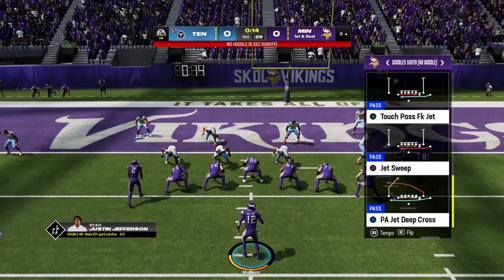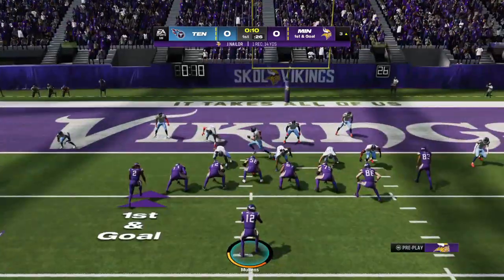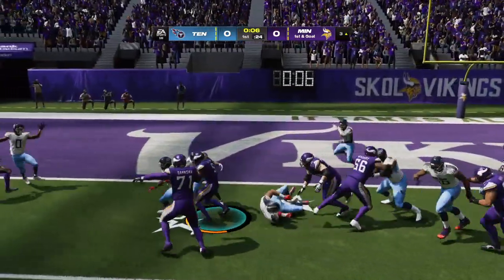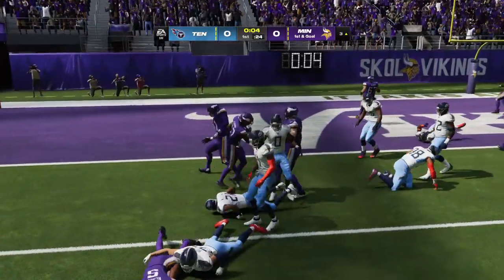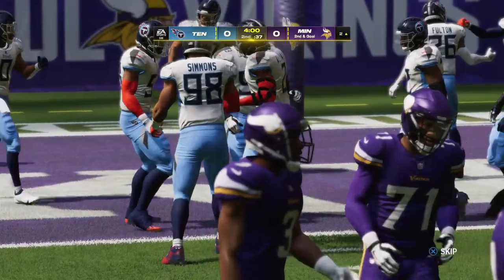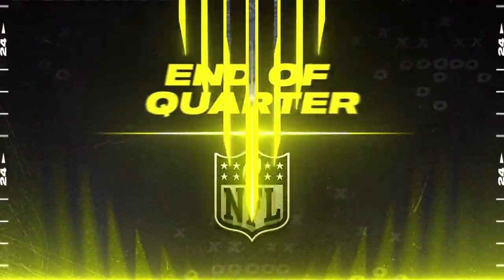First and goal from the 3. They'll bring a receiver in motion left. And he'll get it here on the touch pass. And he'll keep working toward that end zone as he's down to about the 2-yard line. We're scoreless after 1.